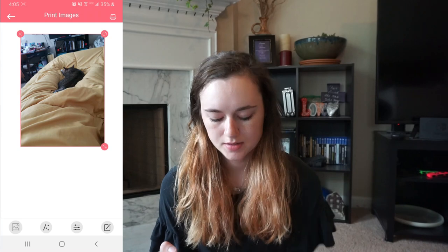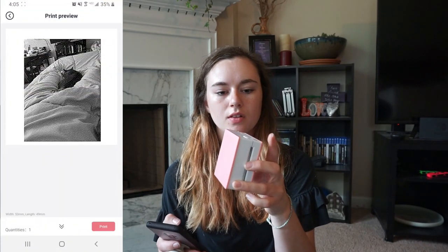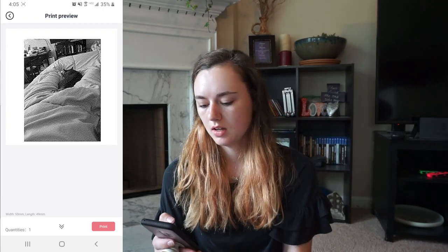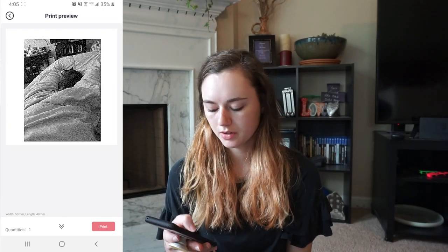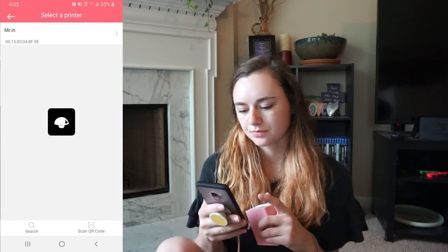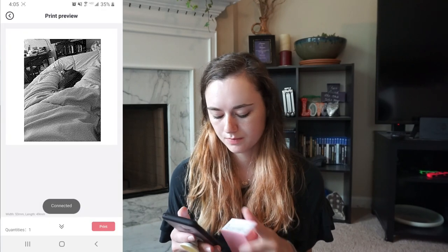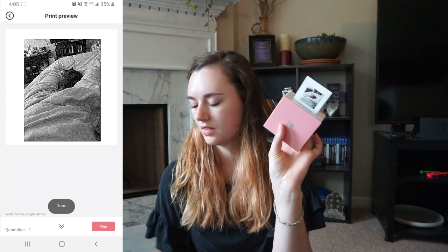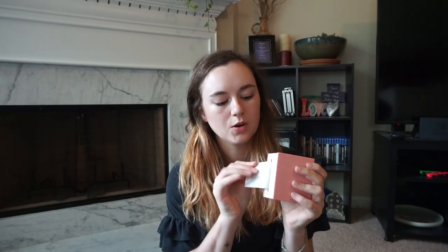And then you just hit print, turn on the little thing, and that little light will turn green when it's on. And then it shows you a print preview, and then you just click print, connect to the printer itself, print, and then there it goes. This is amazing. The only thing I don't like is that it's in black and white, but that's understandable. It's not like an ink printer. I forget what it's called, like a laser jet printer, I think.